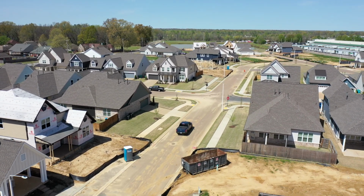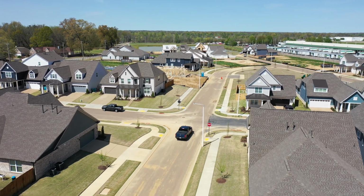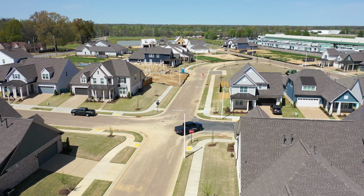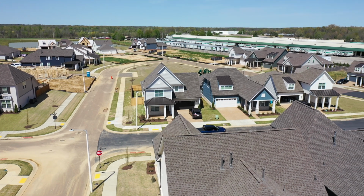They were able to get a corner lot, and they picked the colors of that home and got a screen patio back there. So congratulations to them. But as you can see, several more lots available back here. They're getting close to finishing this development out. It's not far from being done.